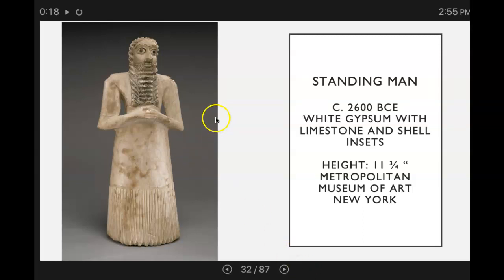So when you look at this particular one entitled Standing Man, there's those huge eyes. Notice this statue is only 11 3/4 inches. Notice the unibrow, even though it's got the little arches, right? And the surprised or astonished look. This was made out of white gypsum with limestone and shell insets.